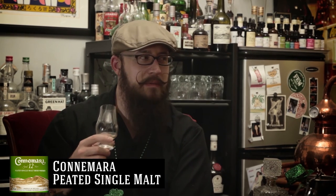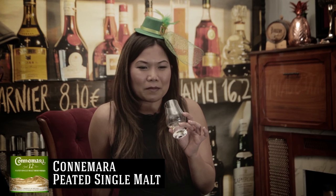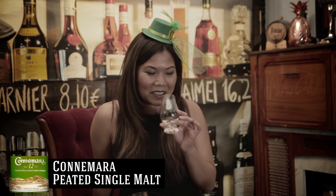Tastes like Band-Aids and burned circuit boards. Exactly. Do I want to drink that? I love it. I love that flavor, but I think for some people who've never had it, it's definitely an acquired taste.